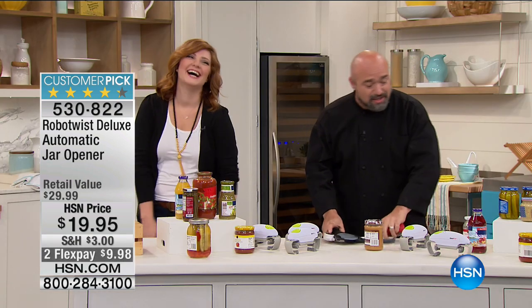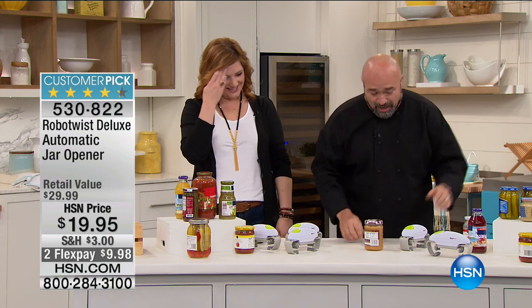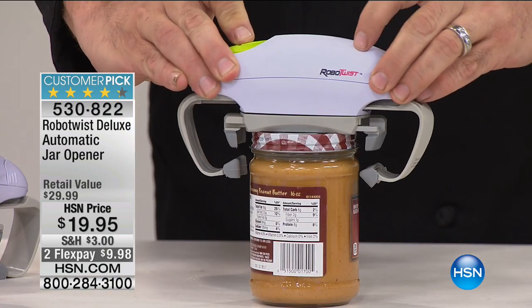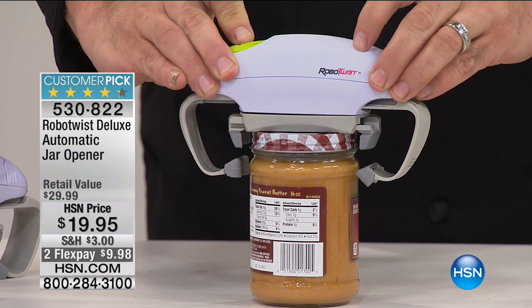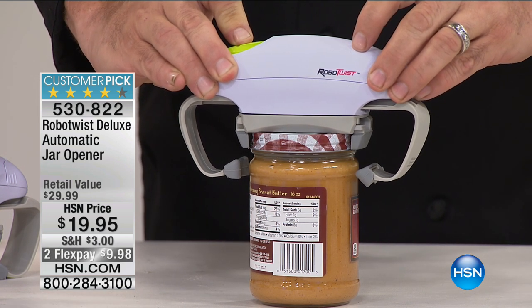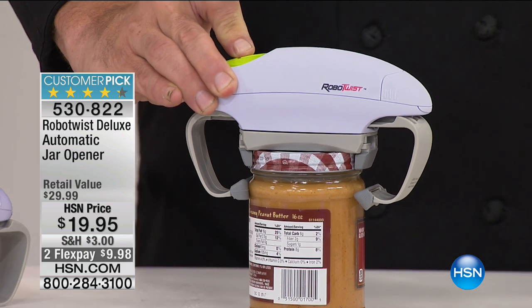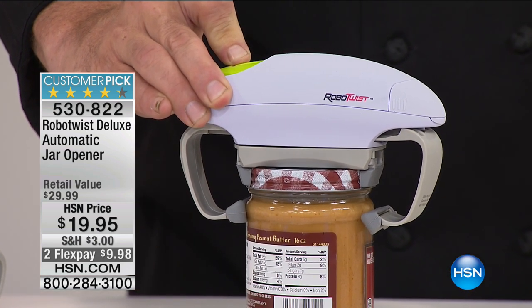Guys, what you want is a robot to do the job for you. So, guys, look at this. It's like hat tricks to pull it out there. The two sets of rubber feet are going to grab. First one's going to grab the lid. Second one's gonna grab around the jar. And you can see this, it's one-handed operation.